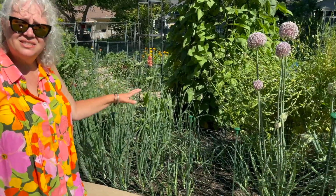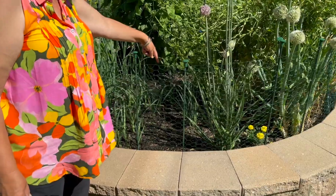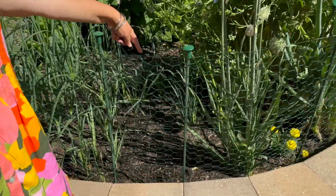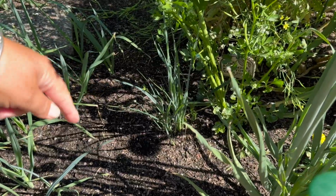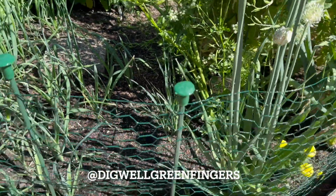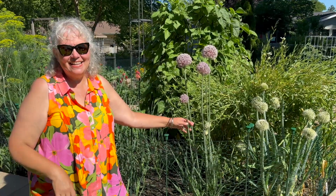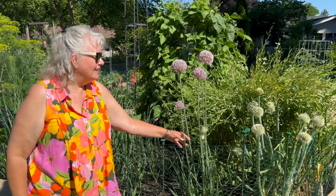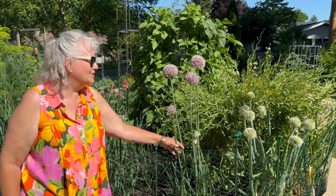Next to that, I've got some American Flag leeks, and right now I'm nurserying the Mercurian leek. Those will go out when a spot clears up. Steve Digwell, Green Fingers, sent those to me from England. I had a King Richard leek come back, and so I knew it would bolt and give me seed, so that's what I'm letting it do.